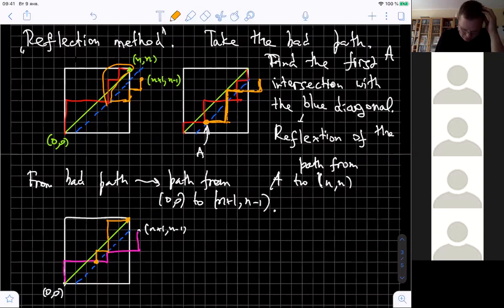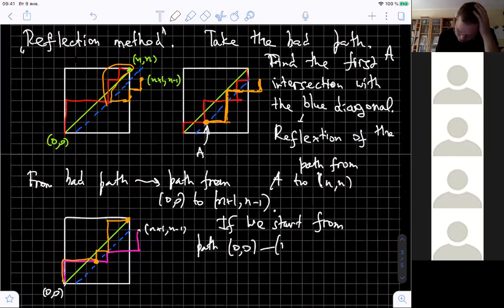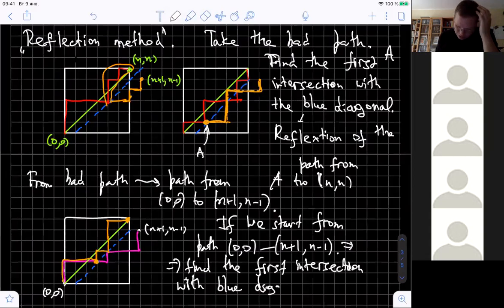And so I can get a new route from 0, 0 to n, n, and it will be the bad route because it will intersect under the green diagonal. So if we start from the path 0, 0 to n plus 1, n minus 1, then find the first intersection with the blue diagonal. Of course it will intersect with the blue diagonal, because the starting point is over the blue diagonal and the end point is under the diagonal. So there will be at least one intersection.